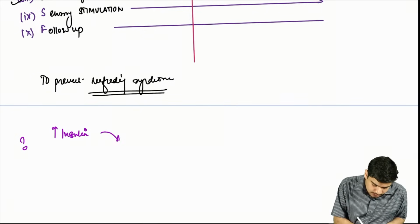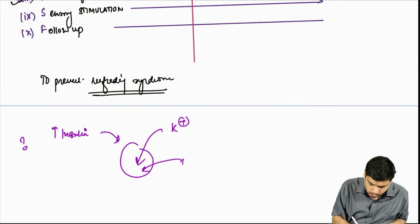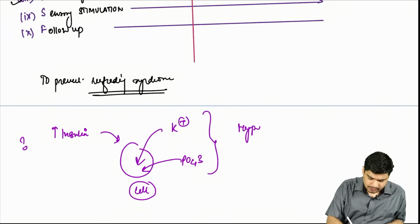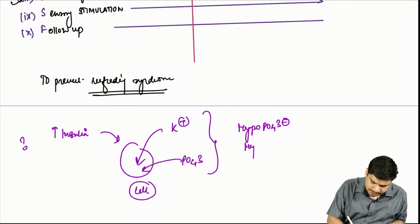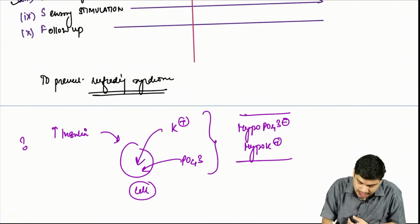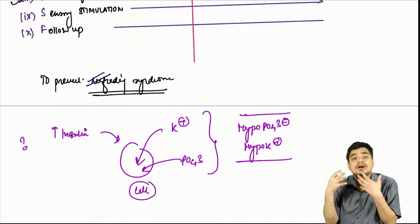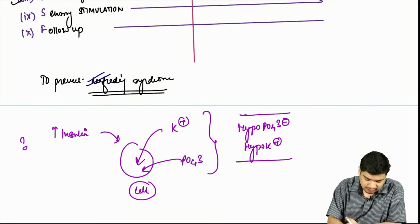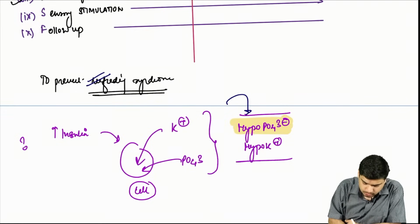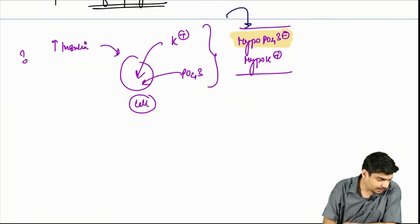What will this insulin do? It will transport all the potassium from outside into the cell. It will transport all the phosphate from outside into the cell. This will result in hypophosphatemia and hypokalemia if you give a very high calorie food. That's why in the first week we do cautious refeeding, in order to prevent this refeeding syndrome. If you give a very high calorie food, high insulin will result in hypophosphatemia and hypokalemia. The hallmark of refeeding syndrome is hypophosphatemia. All right.